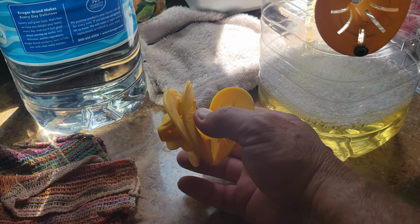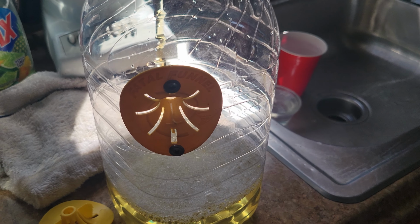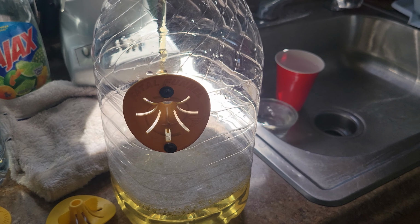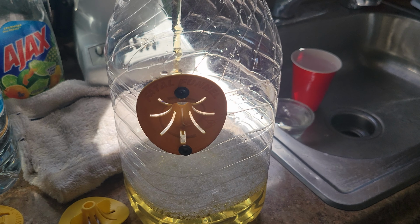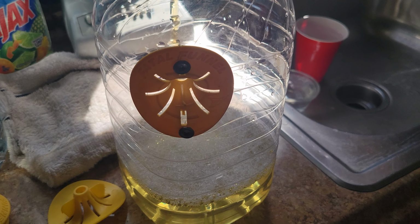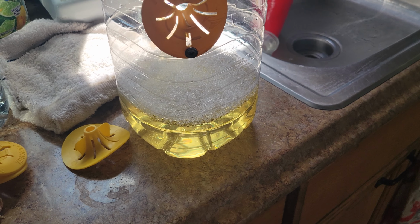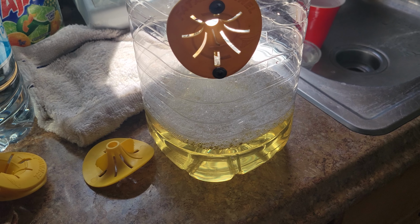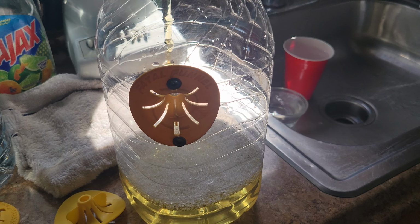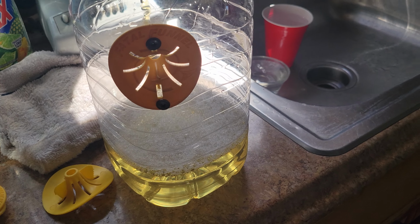So I've got 4 of these things left. I'm going to set out this one first and see how well it works with the honey and the soap in it. And then, if you don't have any honey on hand, you can also just use sugar. Just melt some sugar or dissolve some sugar in a couple of cups of water, add it into the bottle, let it run down the side so it leaves a sticky residue, and then put a little bit of water in there so you've got something to catch the flies in.